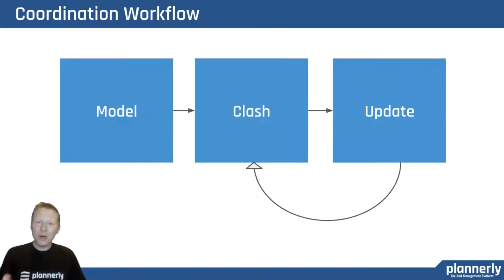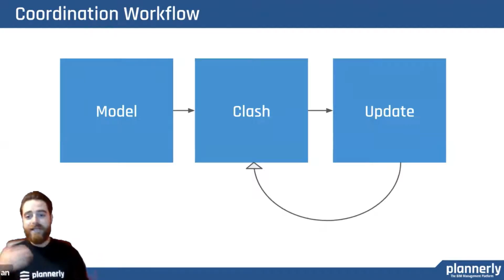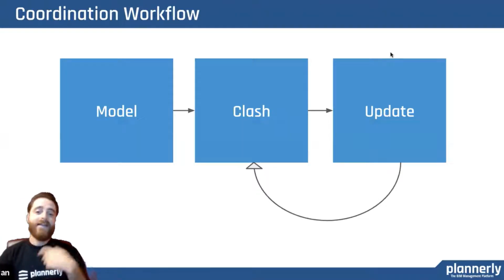This is generally the workflow that we're following. Louis, you've been involved in teams that have done this day in, day out for months and years on end. What does that look like? Typically, we model, then we combine these every week or every 2 weeks, and then we go through these coordination meetings and we update. We go back to our offices, or maybe we did it online, and then we update. And then we do this cycle for a month, 2 months, 3 months, depends on how long it might take sometimes to really get a good quality, clash-free model.